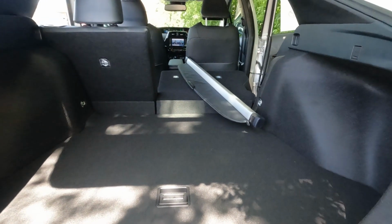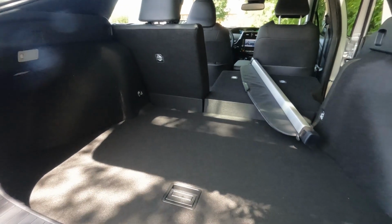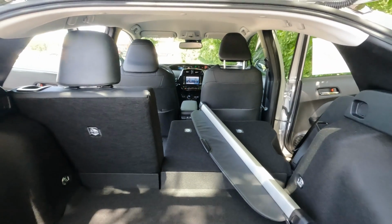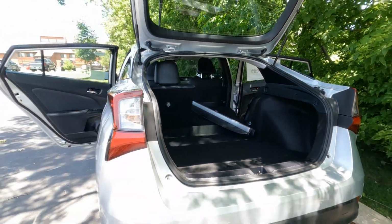I think it's wide enough for a set of golf clubs. Depends on how long your driver is. I guess you can pull the driver out and slide it up, but a lot of room in here, especially with the 60/40 fold down seats. It's striking just how much room is in the back of a Prius.